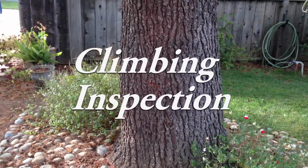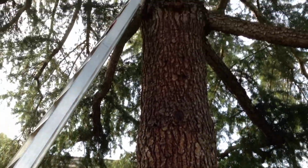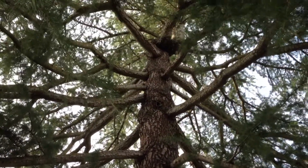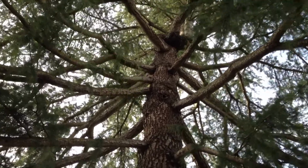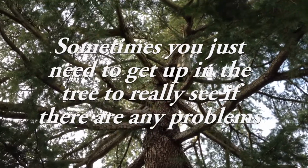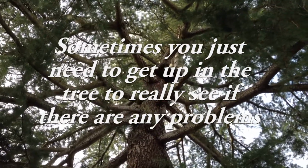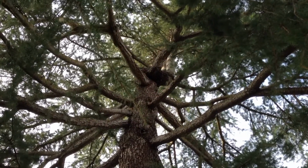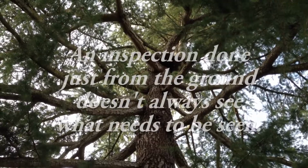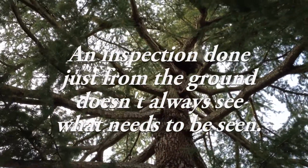I have a medium-sized Deodar Cedar located in Los Gatos over on Buena Vista, and it has an unusual problem up in the upper portion of the tree. It either was topped at one time or the top bent over and broke and cracked, but it's developed two new secondary tops and one very large limb, and the weakness associated with this area up here is quite significant.